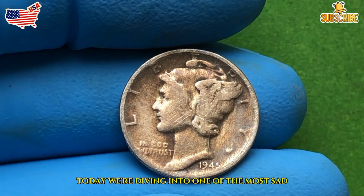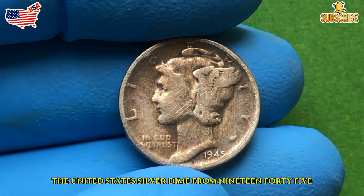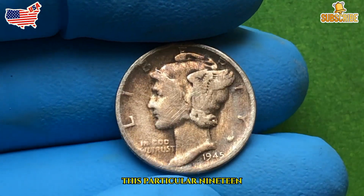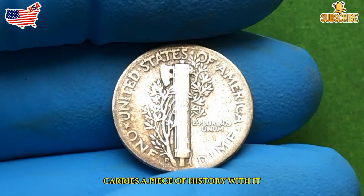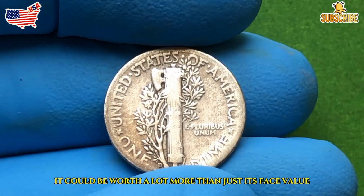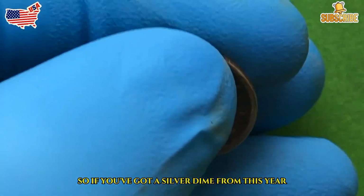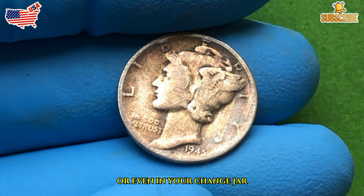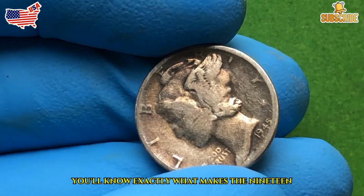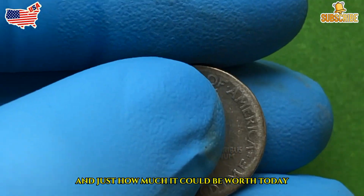Today, we're diving into one of the most sought-after dimes in the world, the United States silver dime from 1945. Now, this isn't just any dime. This particular 1945 silver dime carries a piece of history with it, and depending on its condition and mint mark, it could be worth a lot more than just its face value. So, if you've got a silver dime from this year hiding in your collection or even in your change jar, stick around, because by the end of this video, you'll know exactly what makes the 1945 silver dime so special and just how much it could be worth today.